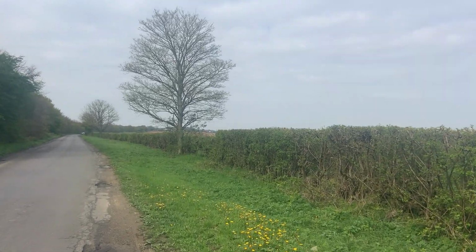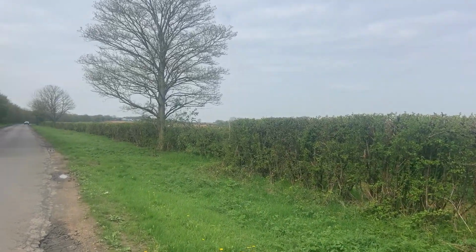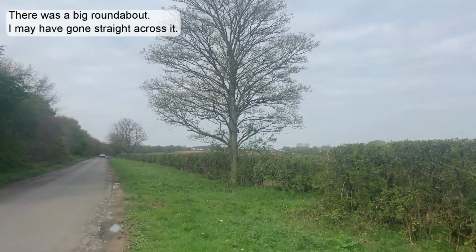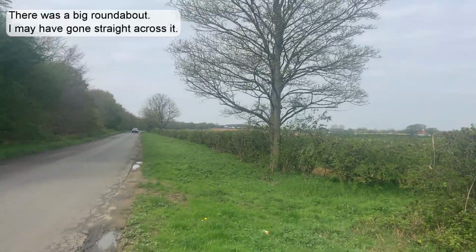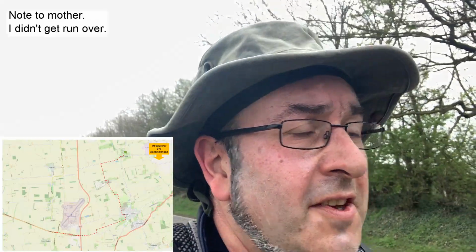In the distance I can now see the traffic on the A15. Hopefully there'll be a nice quiet spot to duck across. If you don't get any more recording on this video, you know, I'll run over. So yeah, that stretch of the A15 was fine. Of course, what I've forgotten, I've got about a mile to walk down the A1500. And that's not a fun road.